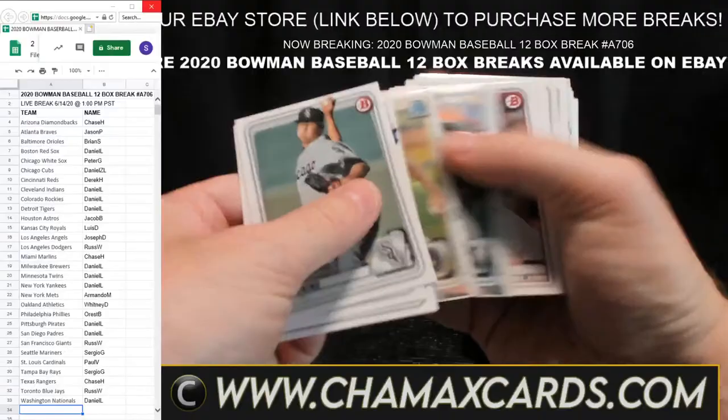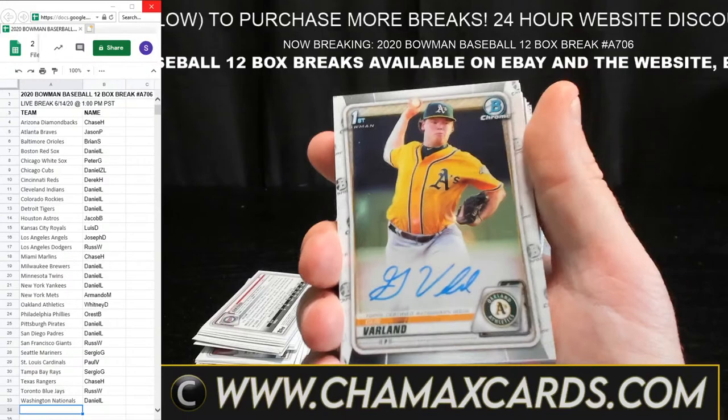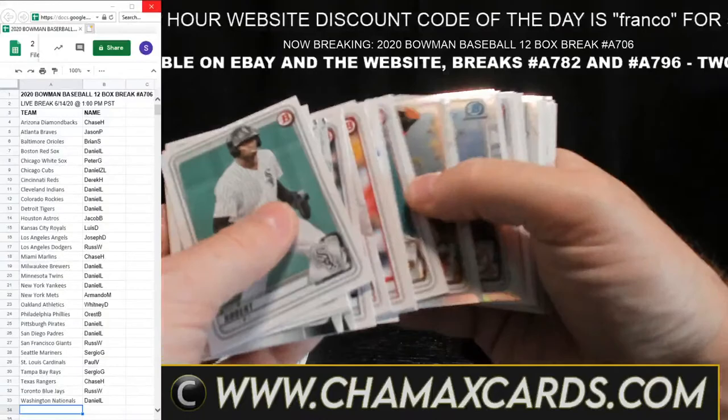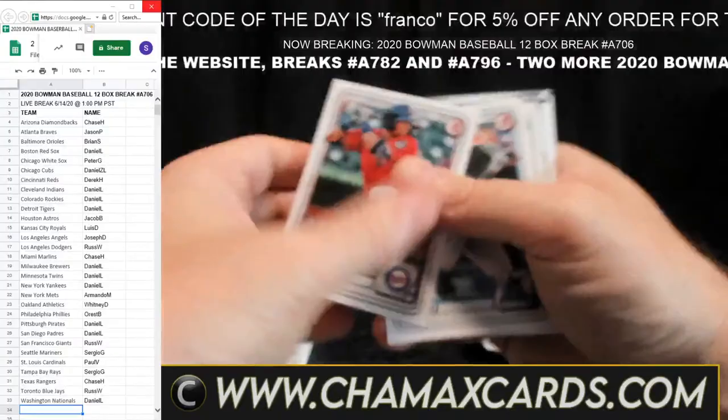Oh, here we go. We got an Oakland auto, and it is of Gus Varland for the Athletics. There's your auto going up to Whitney D. There's a different name I haven't said yet. There you go, Whitney. Congratulations. A little Varland auto for you. It's always nice to get at least one. They're not easy to get in this break since there's only one per pack. Alvarez. Kenan Smith for the Yankees. Daniel L. Who else would have that card? Robert.